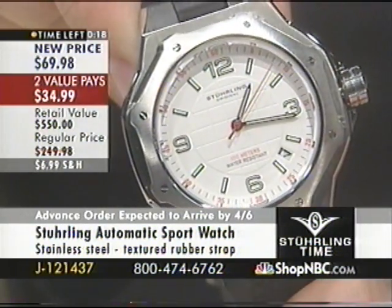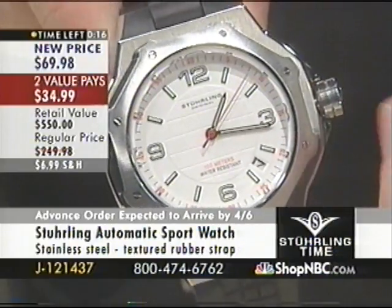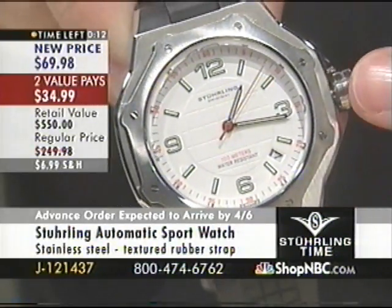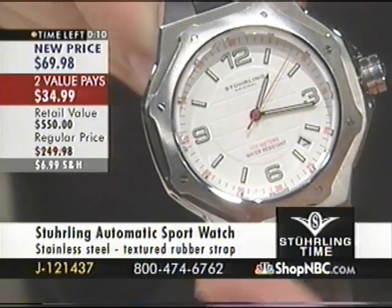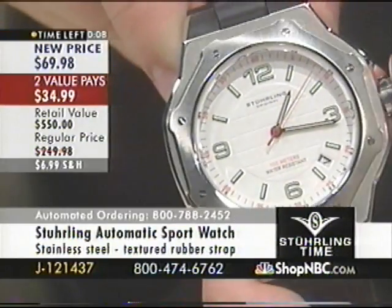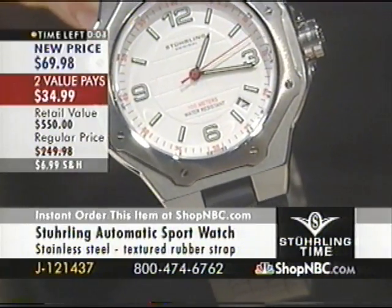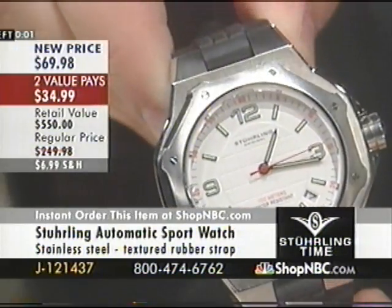But again, it's also a hacking movement, by the way. When I pull out the crown, the second hand does stop, which allows for more precise timekeeping because you can set it down to the second to the atomic clock. The phone lines have just exploded, Jim. And I don't blame them. For $69, that's what we intended to do.